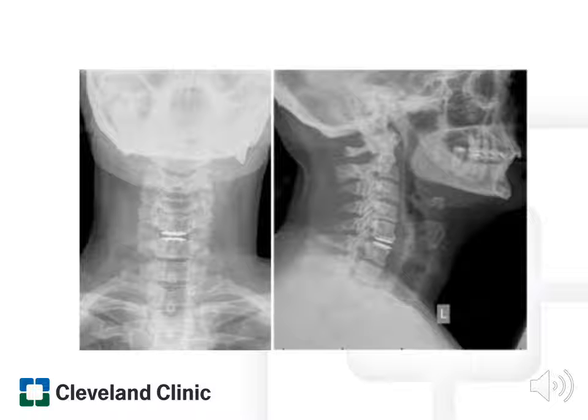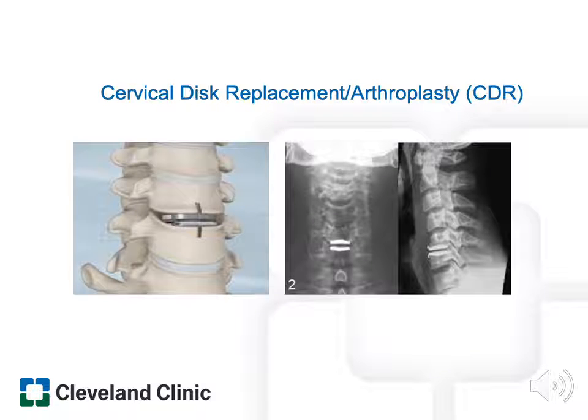Another option, which is starting to really gain some traction, is the use of a cervical arthroplasty or a disc replacement. In particular, for patients who have good neutral alignment and a soft disc herniation with mostly radiculopathy, cervical disc arthroplasty is a good option. I'll explain a little bit later in this talk why, as well as some of the controversies with these devices.